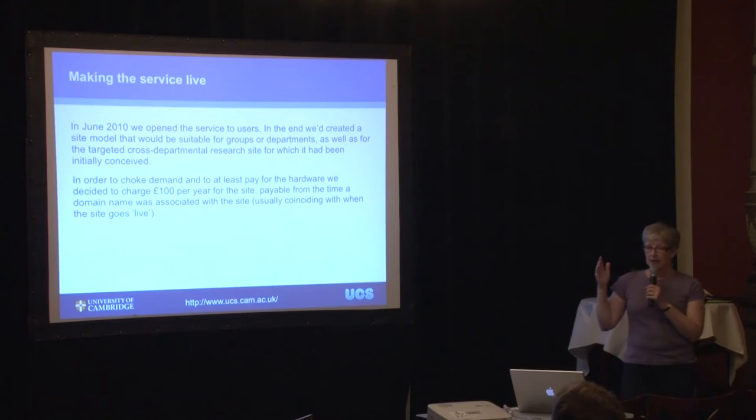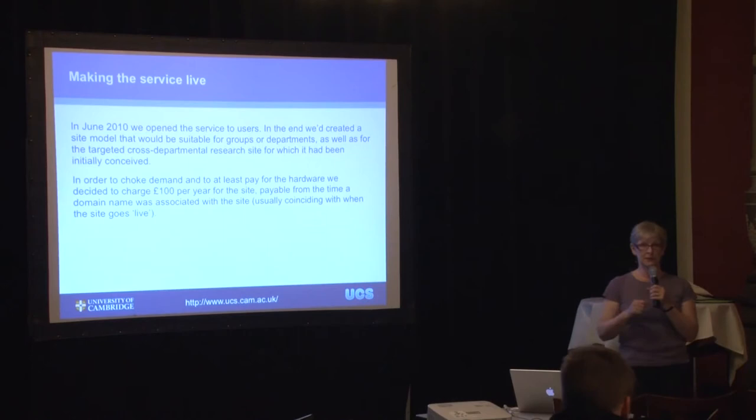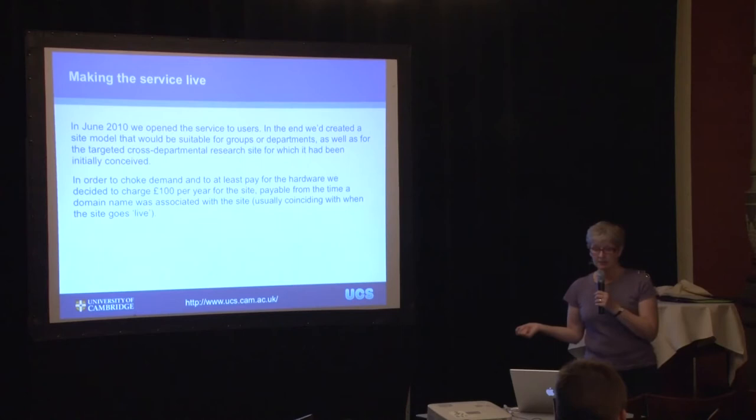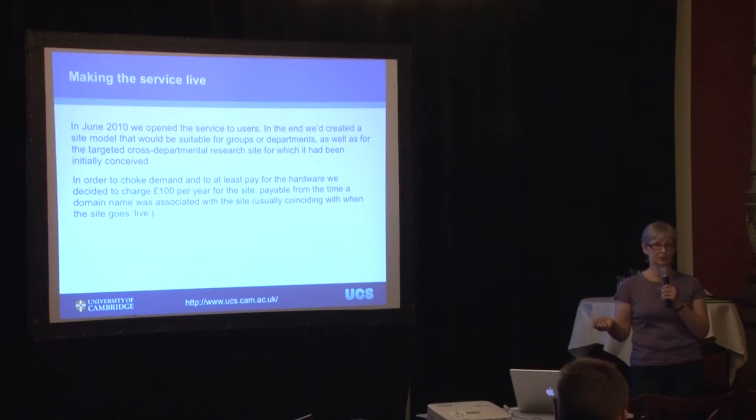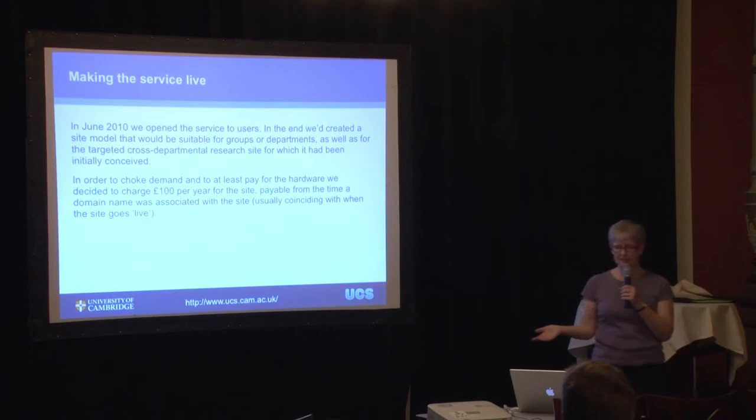What we realised we would have to do when we opened the service is that we would have to choke demand by some means, because otherwise we'd be absolutely overcome by the people wanting sites. So to do that, we put a charge on the site. It's a nominal charge, it's £100 a year, which really isn't very much at all, but it's enough to choke off some of the people who otherwise would be coming saying, I'd like 5 sites, please, because I'd like to make all of my research groups, and we couldn't have coped if that had happened.